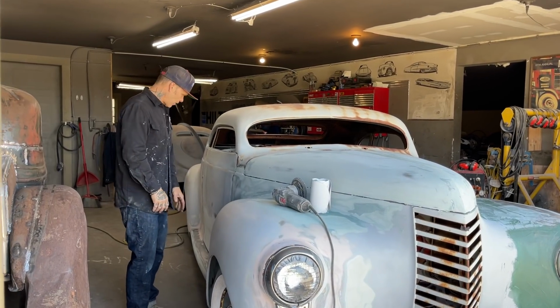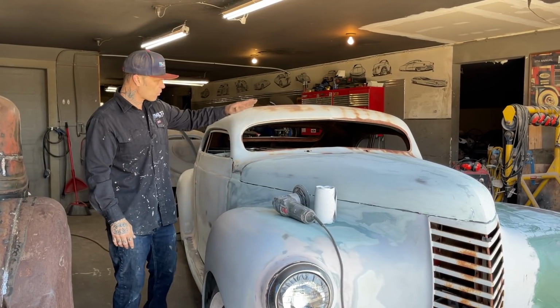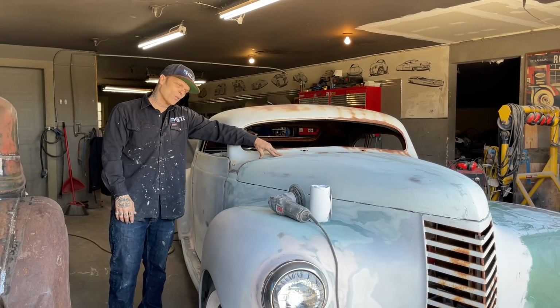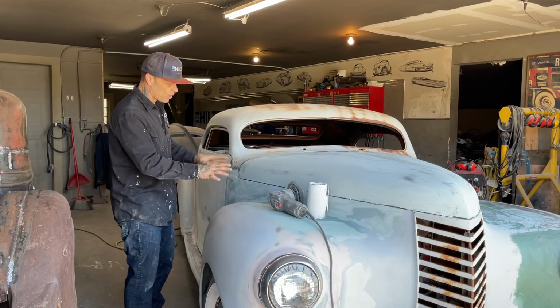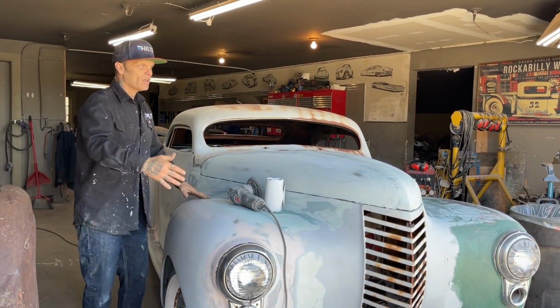You have to remind yourself that everything that has bare metal has to be sanded before we put primer on it. Also, we do not want to prime over top of the rust. I just want to prime the areas that we've been fixing and try to get it out of the shop and over to the other shop.